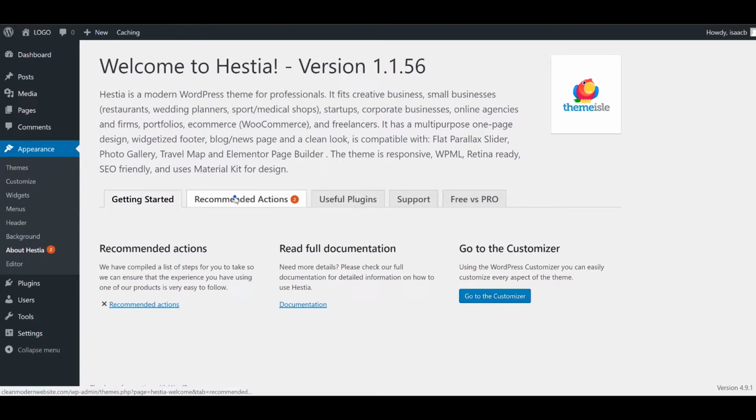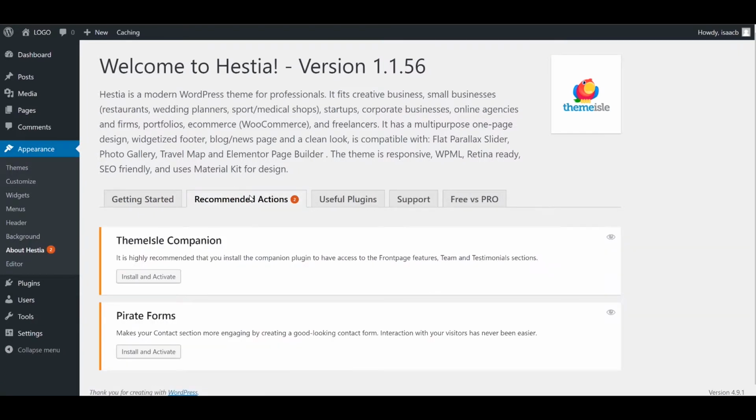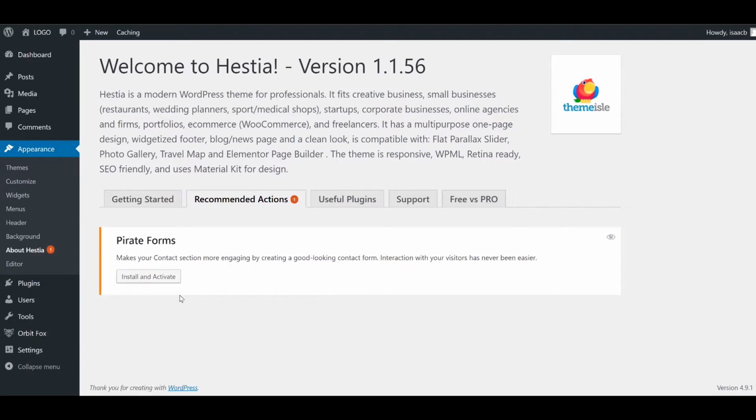and what I want you to do is go to Recommended Actions, and then you're going to hit Install and Activate on the theme companion, and then also install Pirate Forms. So put that in for me, and that's going to be helping with creating our really nice looking contact form.